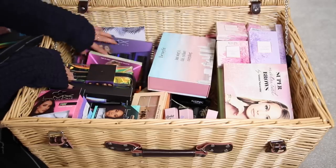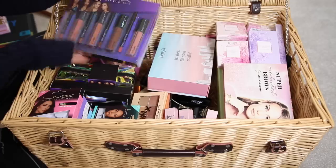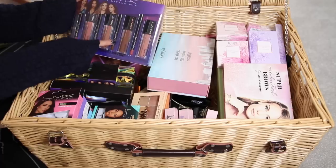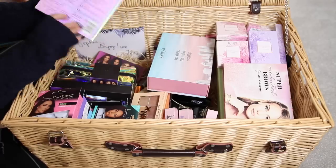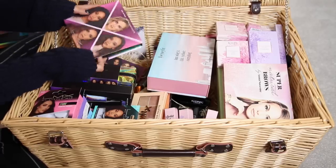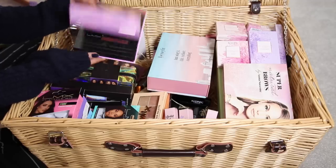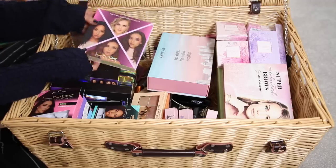I've got a bunch of Little Mix makeup. Oh my goodness, we've got an entire pack of like lip kits. So yeah, I'll put some of those in the giveaway. I've also got this. I don't even know what this is. I think I'll just pop that entire thing in the giveaway because I don't really need it. I feel like one of you guys might like it.